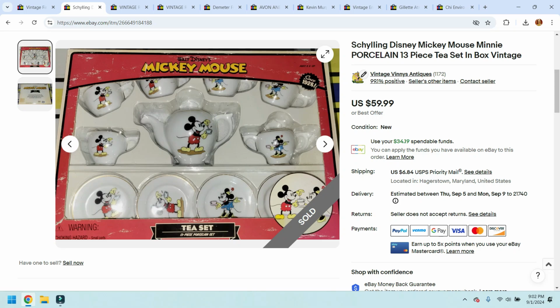But again, I paid $9 for it, and it did sit for a while. One day, I just went ahead and sent somebody an offer of $48 from the $60 I was asking, and they took it. They paid me the $48 for this item, so that was a really good return on investment there.